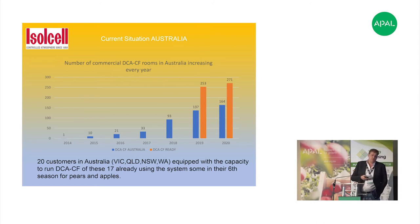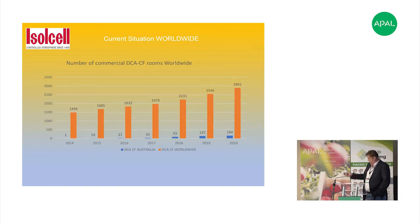Obviously, it started here in Shepparton, but we're now fortunate to have a customer in WA. And let's see that this momentum keeps going and the people actually start using this DCA also for the apples.